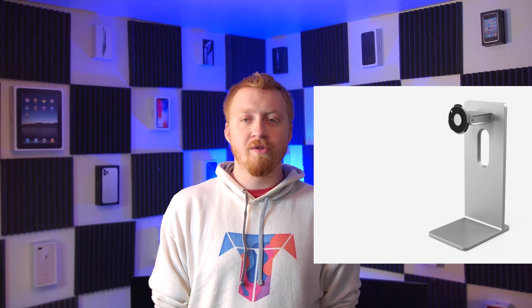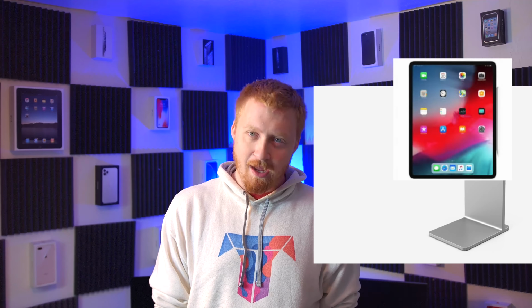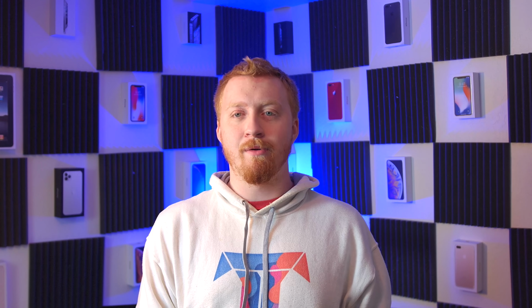And can we please get a display stand for the iPad Pro? I would gladly pay over $1,000 for a metal stand that I can attach my iPad Pro to. If we're gonna make this thing XDR, let's just go all the way.